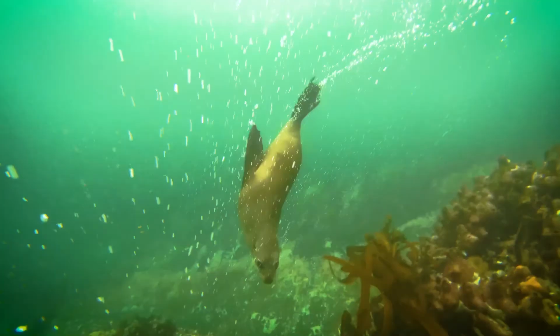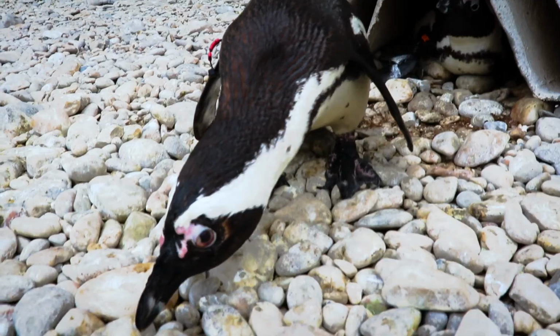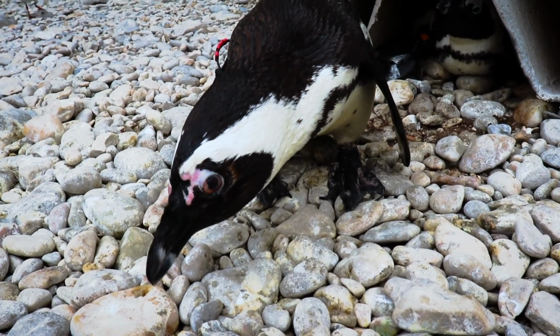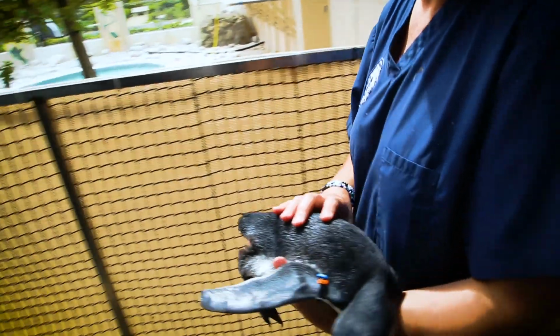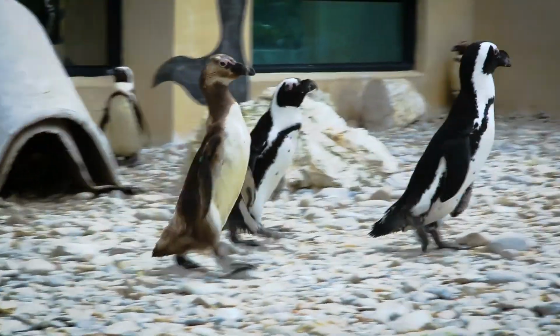Also vital species in the ecosystem are the Cape fur seals on Geyser Rock and the endangered African penguin inhabiting the adjacent Dyer Island. Unfortunately, these animals have all faced threats resulting in population decline. The hardest hit? The smallest of the five, the African penguin.